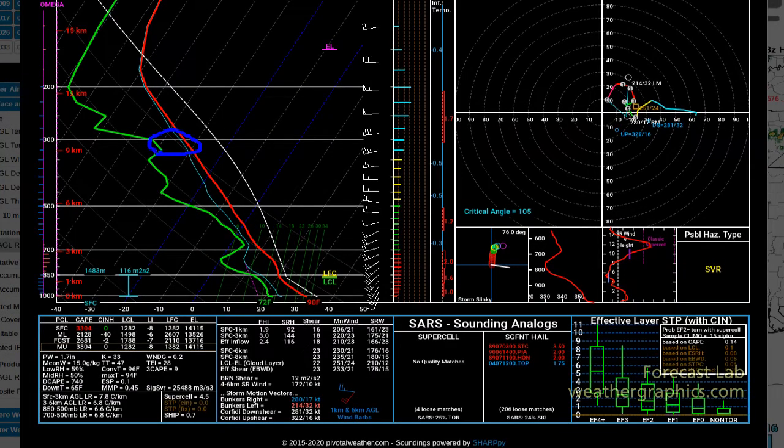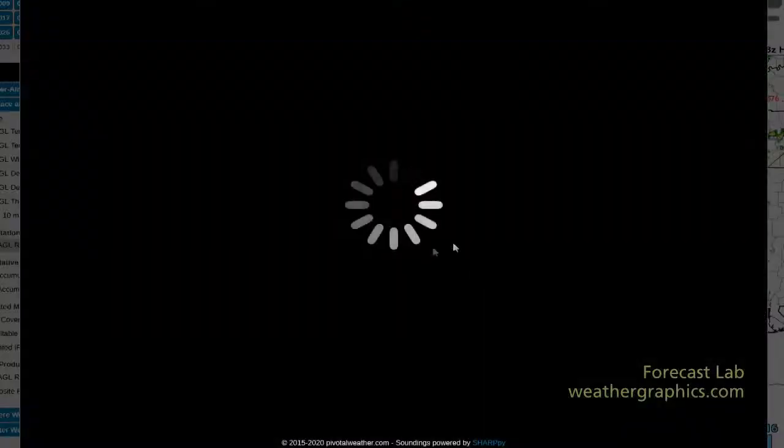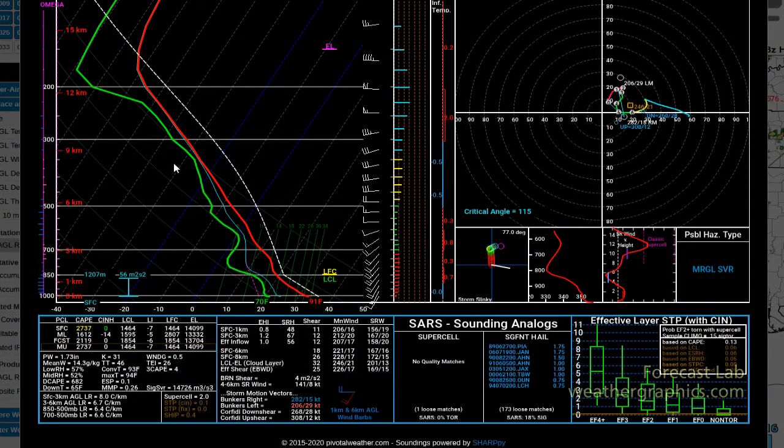Doesn't show up too much, but yeah, there's the high cloud. Maybe if I bring that further south, we can pick that up a little bit better. Yeah, it definitely gets more moist up there. And you can see the moisture down there in the low levels. I don't see a whole lot of mid-level warmth, but whatever it is, it's definitely enough to suppress convection.